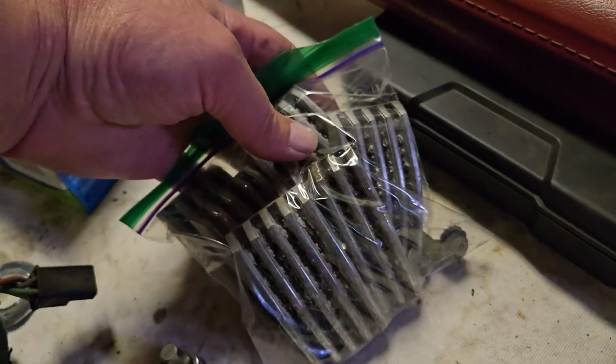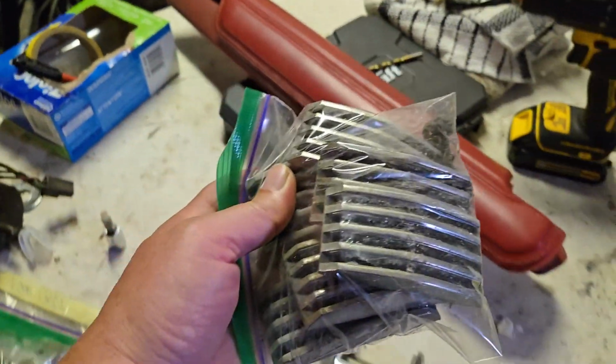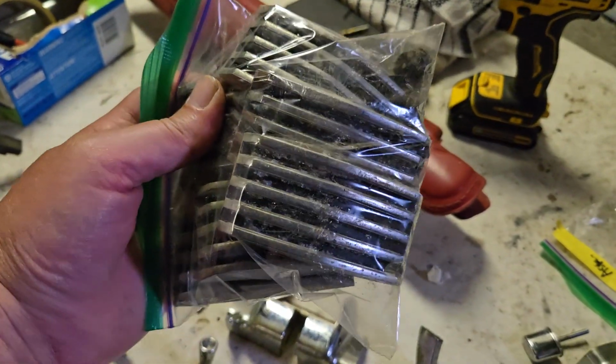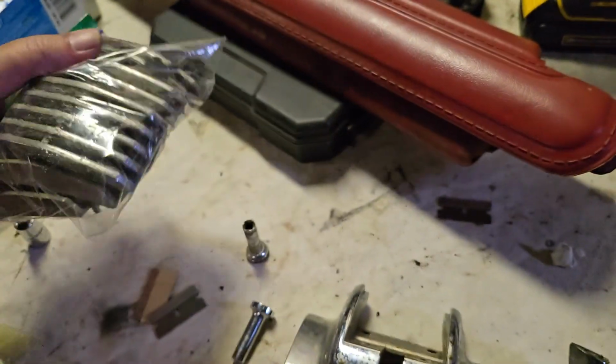Of course, these are the quarter panel emblems. They're in pretty tough shape. I don't know if you can see them. Yeah, you can see them pretty good through the bag. So these will also be going out for replating as well.